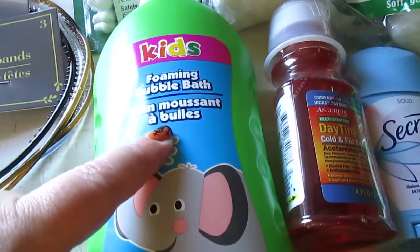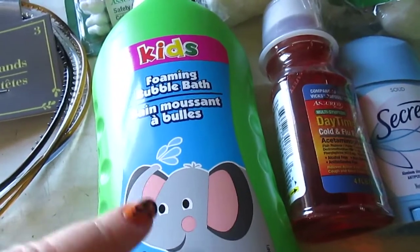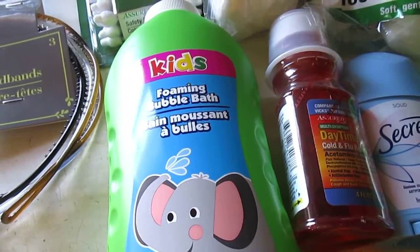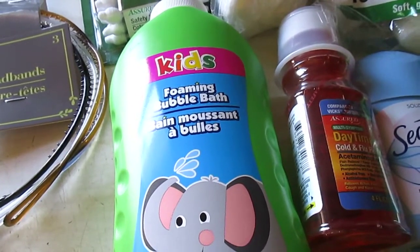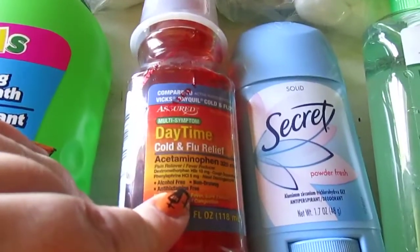I got him the kids foaming bubble bath. It's a watermelon scent. This stuff is awesome. 20 fluid ounces for $1. It suds super well. Lingers the entire bathtub playtime. Really good. I did pick up another Assured brand Cold and Flu.